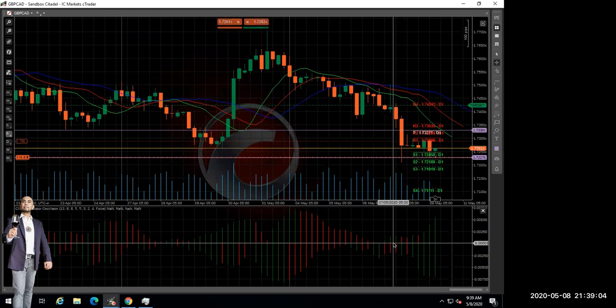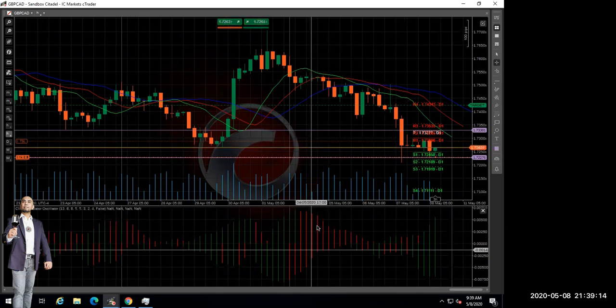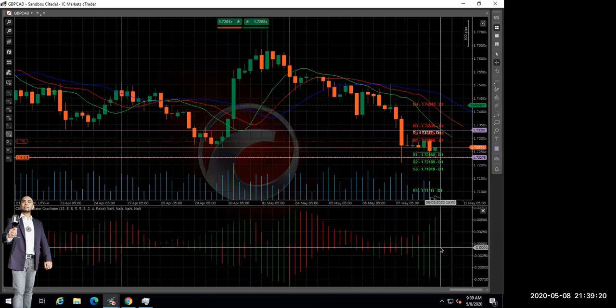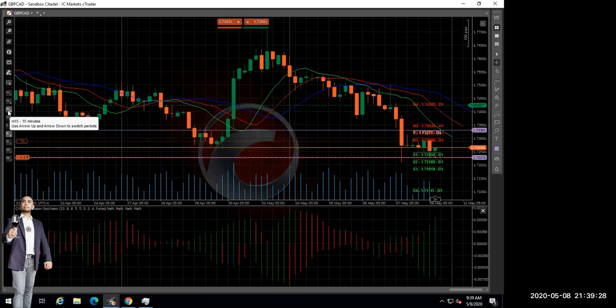So you might not hit your TP. But because your TP is set at 2 to 3 pips, you might still hit your TP, but you definitely do not want to trade when the alligator oscillator is all red or green and red. You want to trade only when it is all green, regardless of whether you're going long or going short. Follow so far? Yes. Okay, let's go back to M15 and see what's happening.